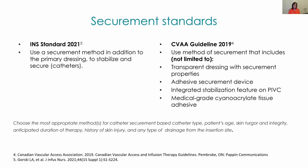And the securement standards are that we need to have some sort of securement to keep the catheter in place. Otherwise, it's like floating cooked spaghetti in the vein. They're not secured, and therefore they are at risk of literally migrating and slipping out. Okay, and so there are securement methods that are to be used in conjunction with the dressing. Those two things together provide securement and stability of that device. And of course, they're adhesive, so those are things that increase the risk for skin damage.